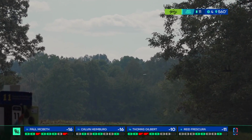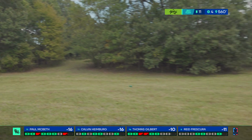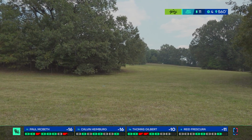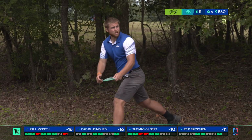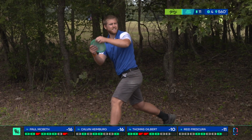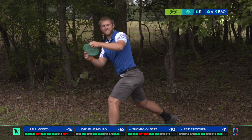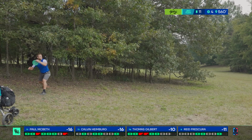Yeah, I'm just not sure if he got around there, if he's going to have a makeable shot from there. I mean, it looked like he was on the backside of those trees, which usually means you can finagle a sidearm, backhand, putter or something. Like you said, he's so close that shouldn't be a problem. Inside 200 feet, these guys figure it out.